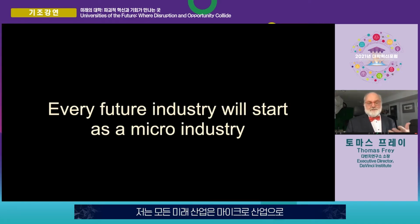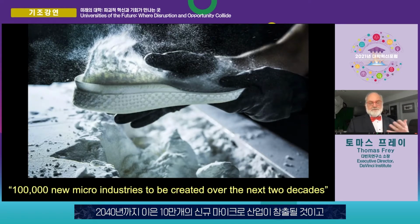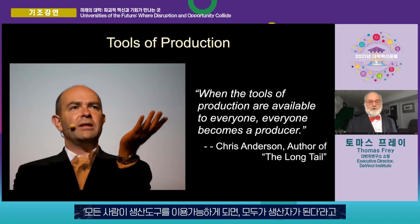So every future industry will start as a micro-industry. A couple of years ago, I made the prediction that by 2040, we're going to have over 100,000 new micro industries that will come out of the woodwork, and they're going to change all of our lives. As Chris Anderson, the former managing editor of Wired magazine and author of the Long Tail book, made the statement that when the tools of production become available to everybody, everyone becomes a producer.